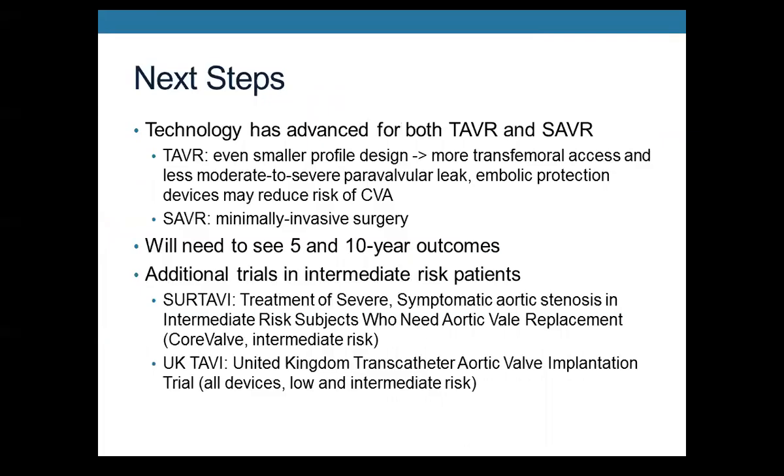So next steps, and then, hoping to get some more discussion from you guys. Like I mentioned, the TAVR device has gotten better. It's lower profile, which in theory should allow it to be used transfemorally in more patients, and which may also reduce the paravalvular leak. And then also we have newer and better embolic protection devices, which in theory might lower the stroke risk and could sway the results of these trials even more. You have to weigh that with the fact that surgical AVR is also improved and there's more minimally invasive techniques.